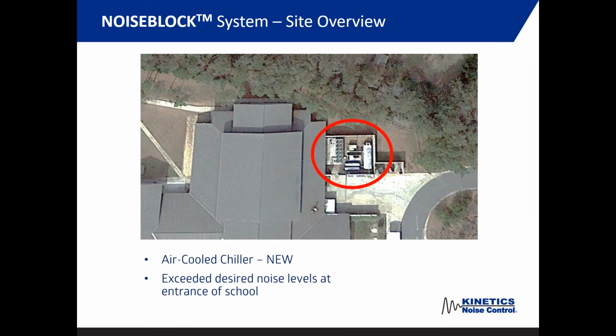Now, if we look at a particular example of a project, here's a site overview where we have an air-cooled chiller. It's new in this area. It's right here. This is a hard-sided block equipment yard. The problem with this is one of the main entrances to this school. If you get dropped off here and you walk into that main entrance, you have to walk by this equipment yard making all kinds of noise. And then also there were second story windows here where a lot of that noise was breaking into. So these were things that needed to be looked at because they were exceeding the noise levels both in close proximity, but also at the property line.